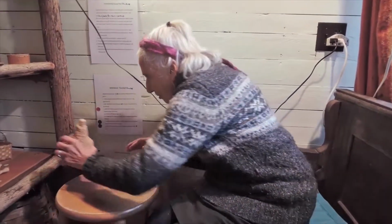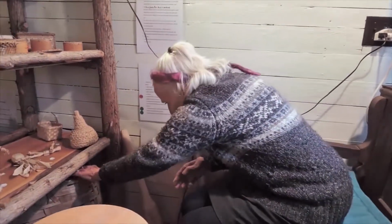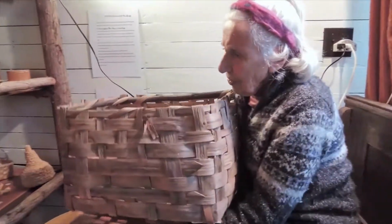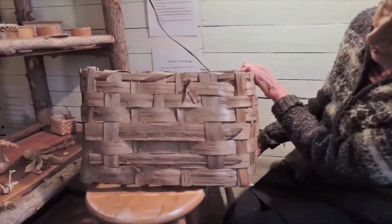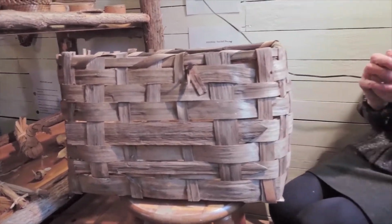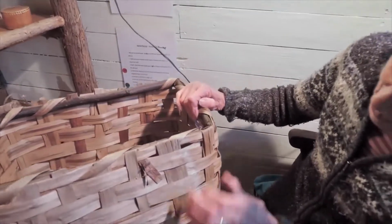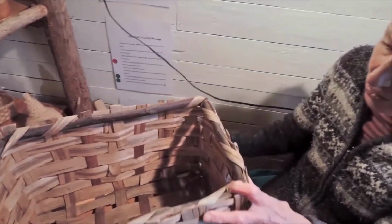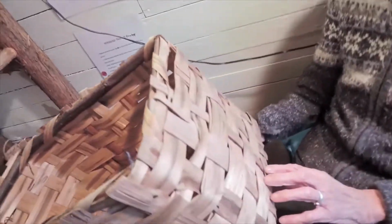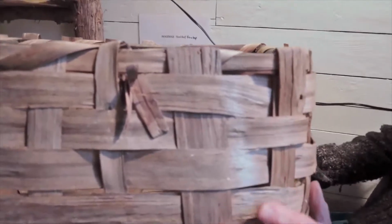Now the next one we have is really a mystery basket. And the mystery basket, I was really thrilled to be given this basket. It was found in a local barn close by, and it was obviously an agricultural basket used for gathering and collecting. And the interesting thing about this basket is that it is made of split ash all the way, rather roughly split. You can see the difference between the split.